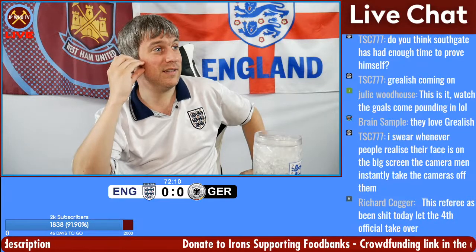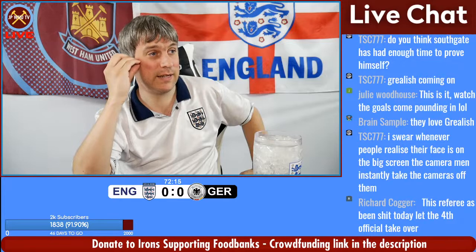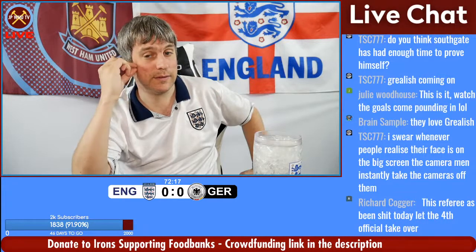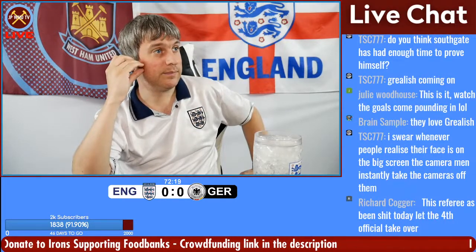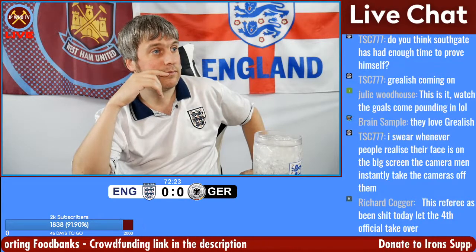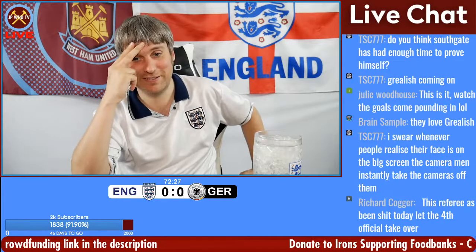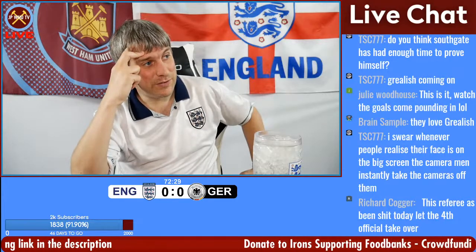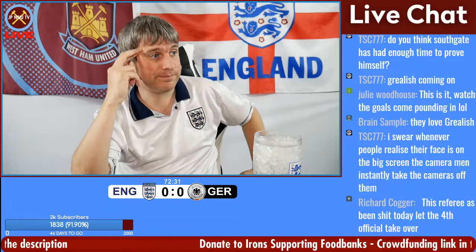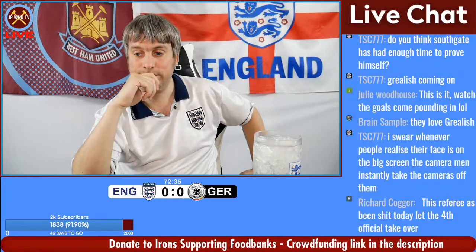Hummels. Ginter. Muller. Rudiger. Neuer. Not the best of things, but Trippier, not the best. That's why Spurs got rid of him. Walker. Germany throwing by the looks of things.